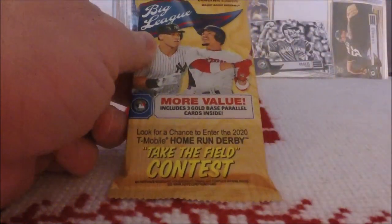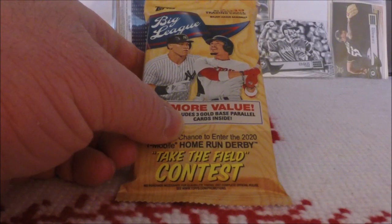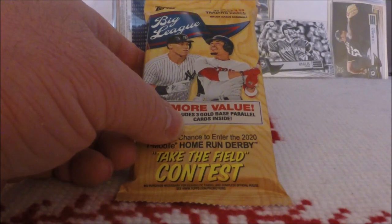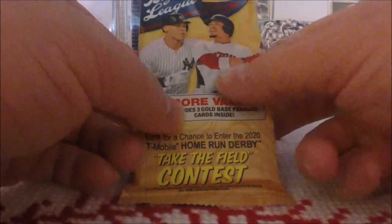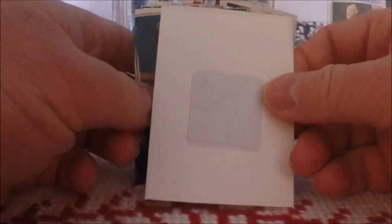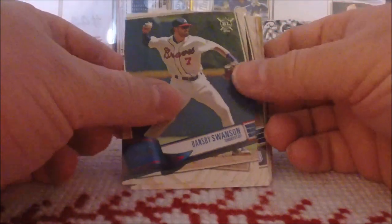Last pack mojo. Could Mr. Betts and Aaron Judge hold an Aaron Judge or Mookie Betts? Well, we have this thing. Shout out to Chris DeVar and call for security.